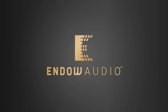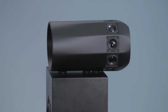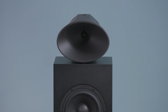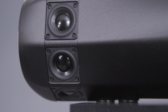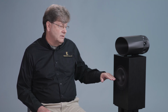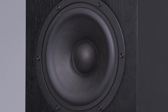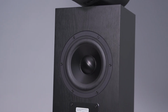The Bravura 7 is comprised of a point array, which plays in frequencies from 300 hertz up to 20 kilohertz, that has a tweeter that's concentric with a ring of midrange drivers. And the point array is mounted to a cabinet that has a 7-inch forward-firing woofer that plays from 300 hertz down, that is assisted by a 7-inch passive radiator in the back.